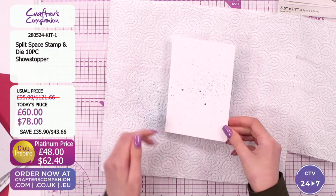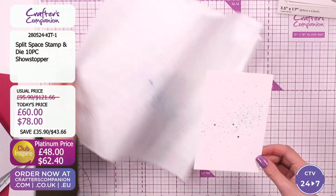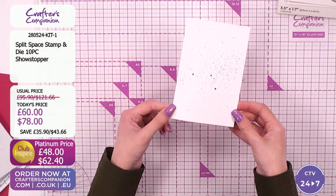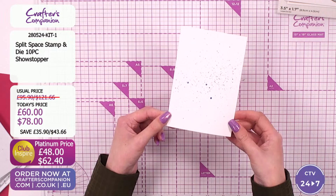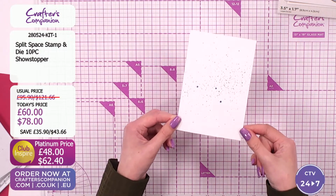Now, all you're going to do at this point is leave that to one side to dry. It doesn't take very long to dry, especially when you've not got an awful lot on there like we have there. I'd say give it 15-20 minutes and that should be nice and dry. You can, of course, speed that up with your heat tool if you so choose, but as I say, it doesn't take long to dry.